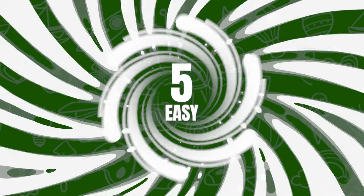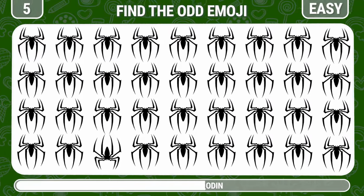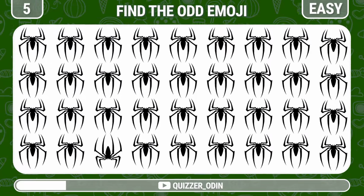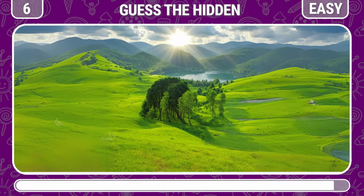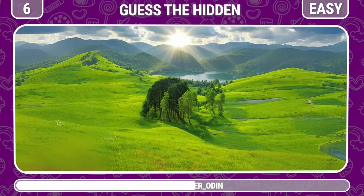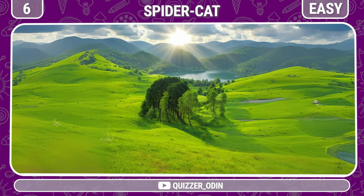Round 5. I found a strange Spider-Man logo, you find it. That's exactly the logo, you're fast. Round 6. Optical illusion question, which character appears in the picture? Squint a little. Oh right, it's Spider-Cat.